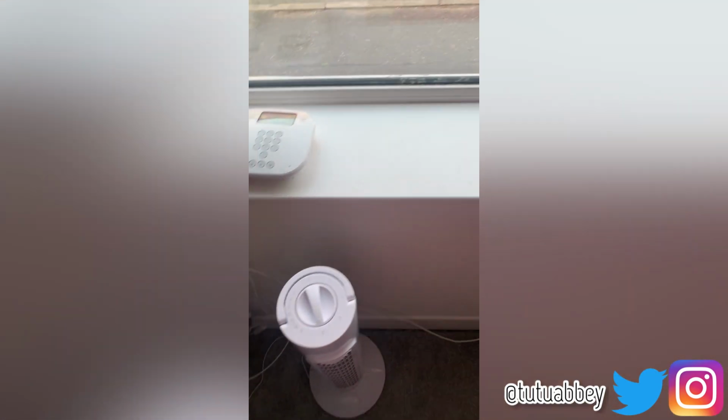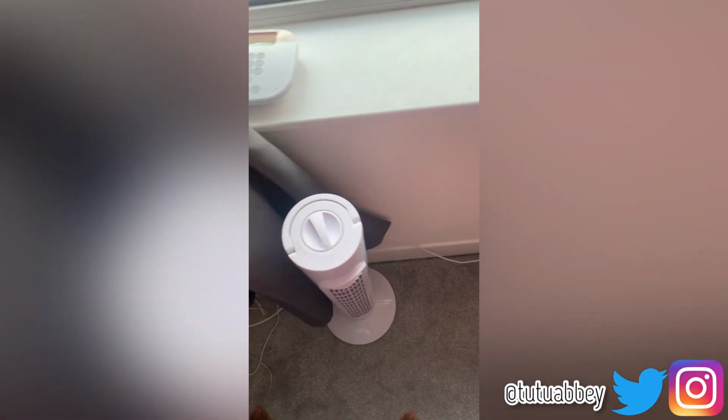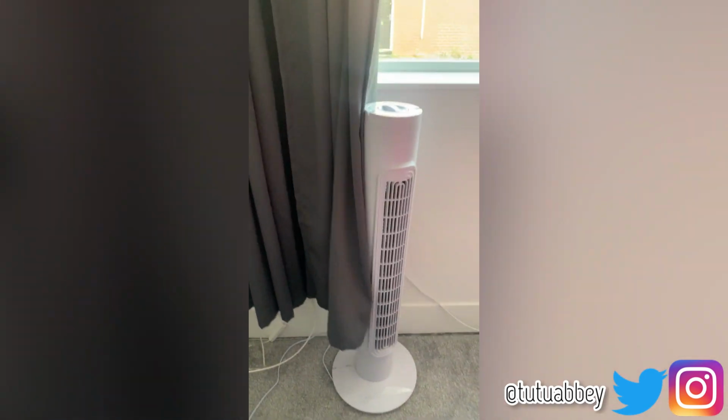Where are you? Why are you hiding? I have this. So this is the closest thing to a fan that we have here, because you can see up, there's nothing like a ceiling fan here, and there is no AC. So basically we just depend on the weather being cold from the window and stuff.